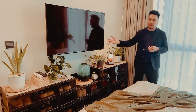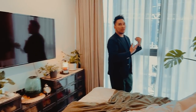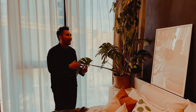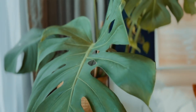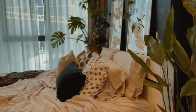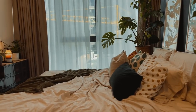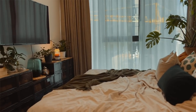This is a TV, another TV in our second bedroom, and of course an overlooking view of Bangkok and our favorite plant. Well, all of our plants are our favorites, but this is really beautiful. It has really grown very well. Another hanging plant, and basically we want our room to be comfortable. We want it to be warm. We want it to feel like we were being embraced whenever we relax and stay in our bedroom.